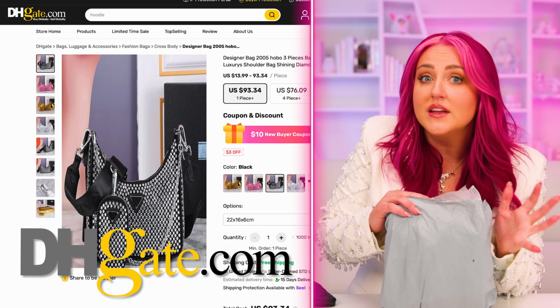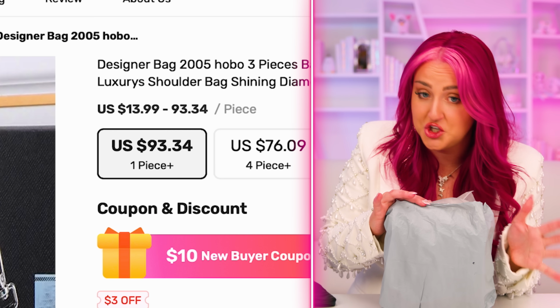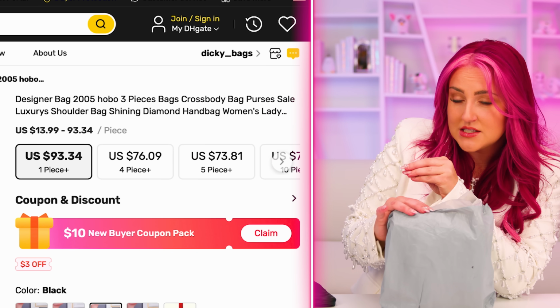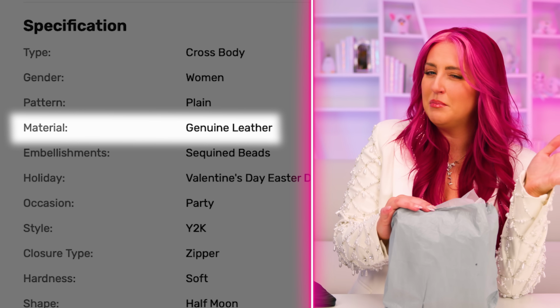Our medium expensive bag. This is from DHgate. I don't really buy stuff from DHgate, so I'm kind of nervous, but this was $93, so not cheap. Also has one of those suspiciously long product names. The description says it's made from genuine leather. I don't really believe that. For $93, maybe, but I doubt it.